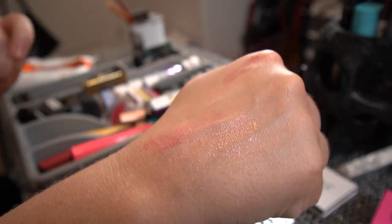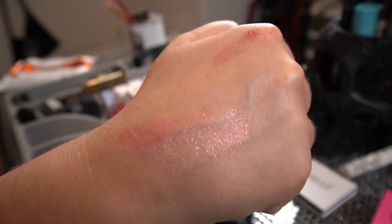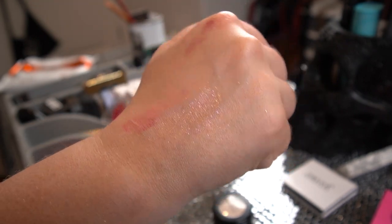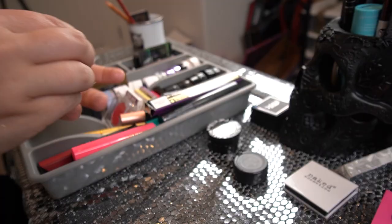But it's definitely an eyeshadow topper. And that is what an eyeshadow topper is, ladies and gentlemen, not what came in, you know, what palette.